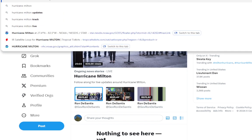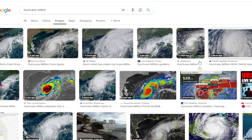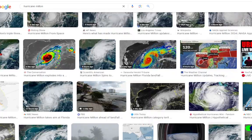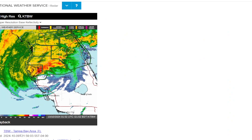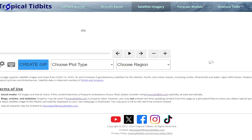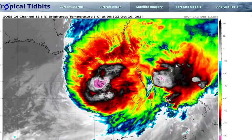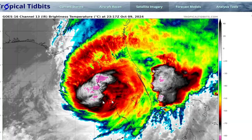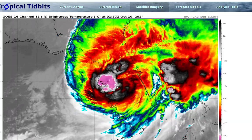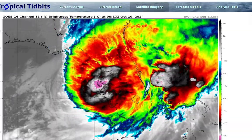Well, you have plenty of media sources to look at. I don't really have any images right now. So lastly, we'll go to Tropical Tidbits. It's somewhere in here. And look at the infrared on Milton here. And again, look at the separate area that's developing. Really interesting. There were a lot of tornadoes, too. Look at that blow up. It's still blowing up over this area. It's really incredible to see.